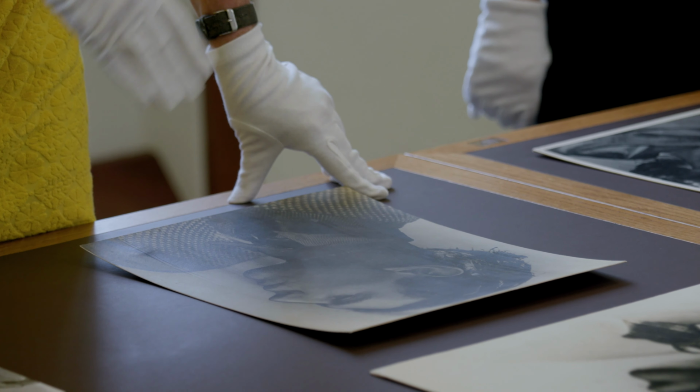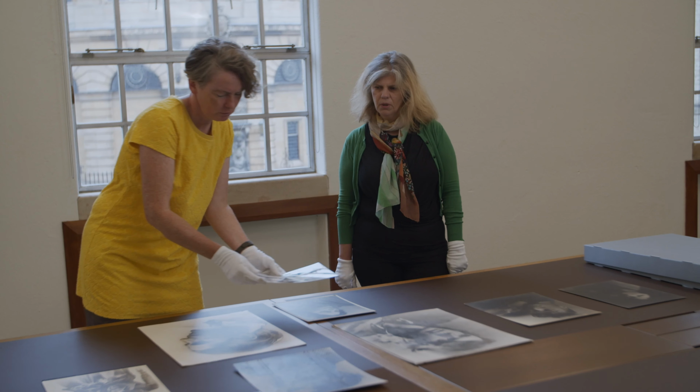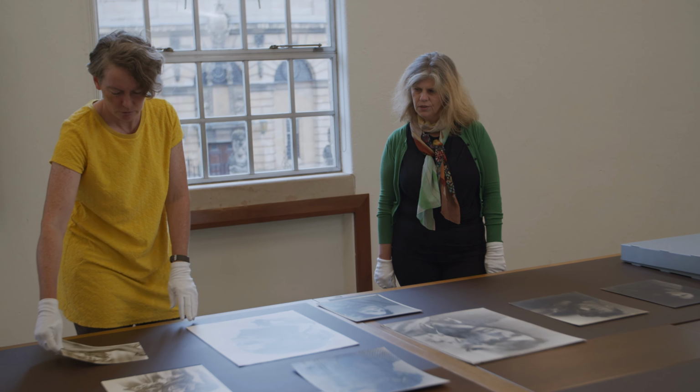A lot of what we are trying to do is about expanding our audience base. People who maybe before would have thought, oh no, that's an academic library, there's nothing there for me. So it's about changing that idea and saying, no, this library is actually for everyone. The public engagement team are also finding innovative new ways to bring local communities into the library.